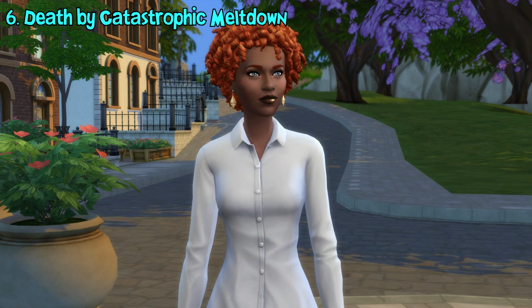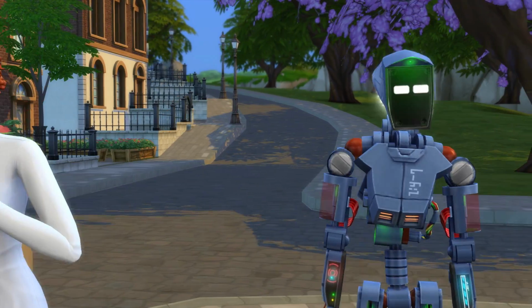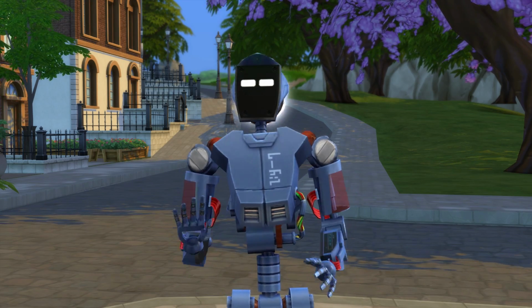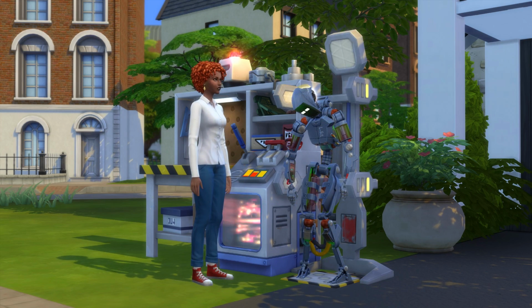There is actually one new death type in this expansion pack, but don't worry, it's actually not for Sims, but for servos instead, which are the new playable robots introduced in this pack. To be able to play as a servo yourself, you need to increase the new robotics skill to level 8 and build them from the robot crafting station.